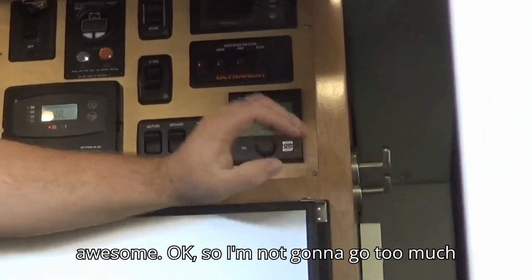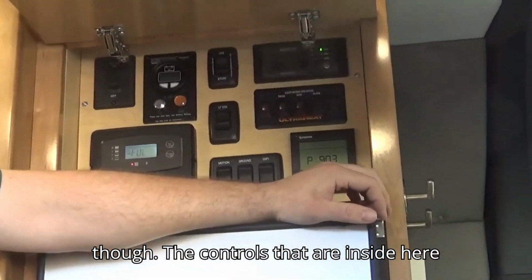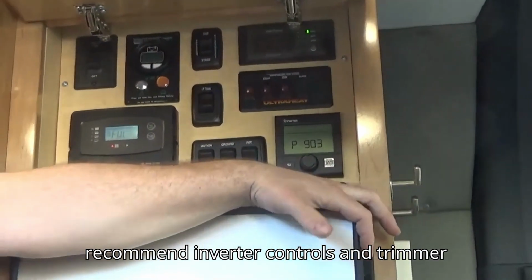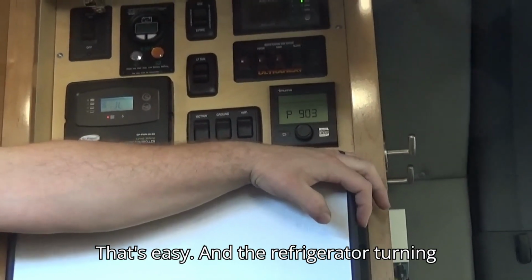Awesome. So I'm not going to go too much depth on that. I will be honest with you though, the controls that are inside here on the Firefly are way easier to use than the controls on here. So I would recommend inverter controls and Truma controls, just do it off the Firefly. All right, that's easy.